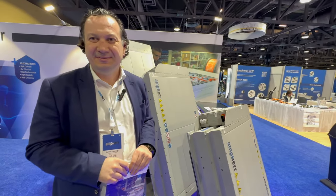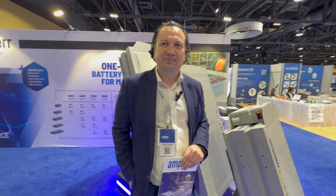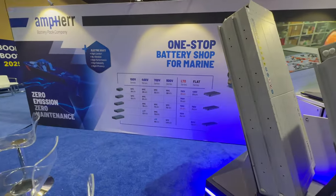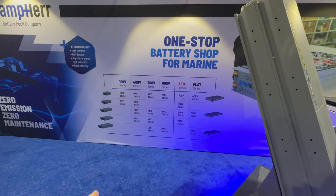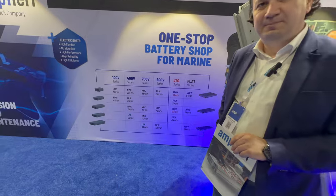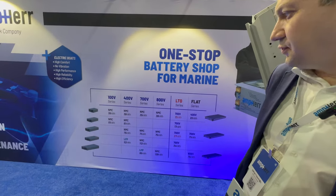Yeah. So you mentioned that you use different chemistries in the batteries. Can you talk us through, you have a chart back here. You use lithium iron phosphate and was it nickel manganese cobalt? Yeah. And the other one is the LTO on the right row, let's say.